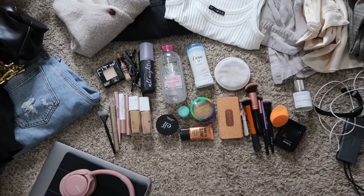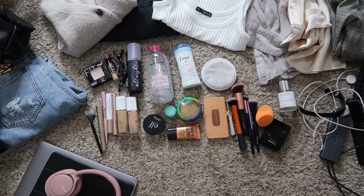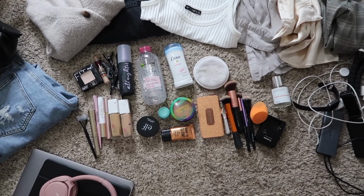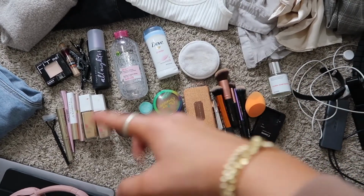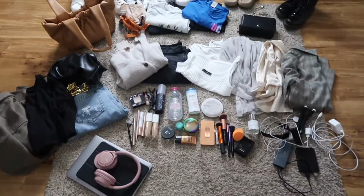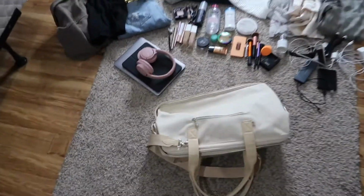I don't need to bring home a lot of products because I'm just going to my hometown for the next few days and I have face wash and moisturizer there. So I have some makeup products, couple brushes, deodorant, makeup remover, perfume, and then some tech stuff, of course. So I do have a good variety. Now to put this to the test, let's fit it all in there.